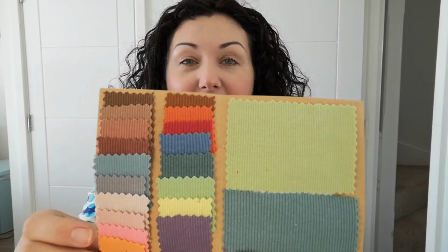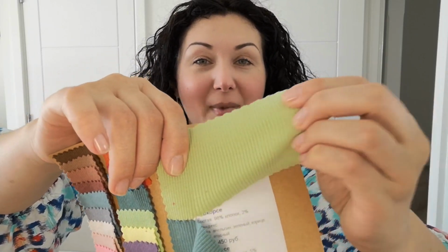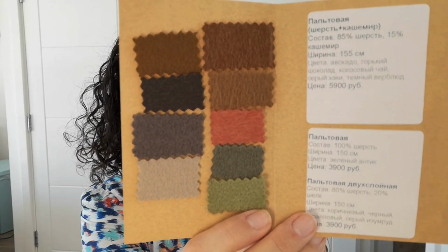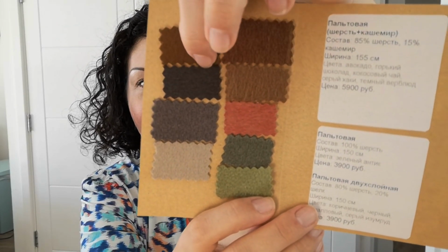This is the ribbing that I nearly ordered 3.5 meters of. You can tell how I would have struggled to make stuff with it. But these are all the colors that it comes in. I'm not going to spend that much time showing you all the samples, but I only have two left. So anyway, this is the t-shirt fabrics. And this is gorgeous. This is wool and cashmere coating wool. It's very nice. I do love this dark, black brown. It's so pretty. Anyway, let's crack on with my main purchase, which was the kit for a trench coat.